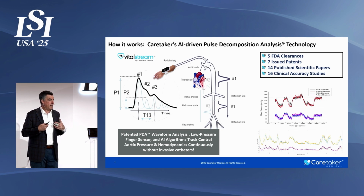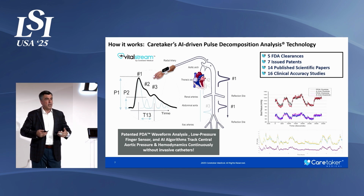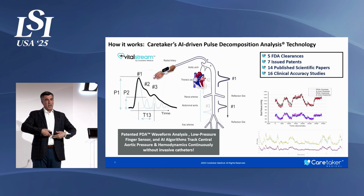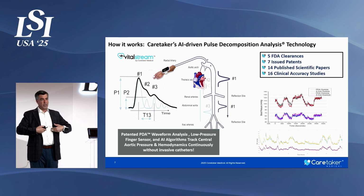So how does it work? Very briefly, our patented pulse decomposition analysis uses a very low pressure finger sensor. Wear it for multiple days. If you think about it, every time your ventricle ejects blood into your aortic tree, there's a reflective wave that comes back up that aortic tree at every branch point. Where your iliacs, where your renals, there's a size mismatch.